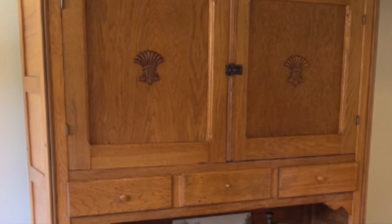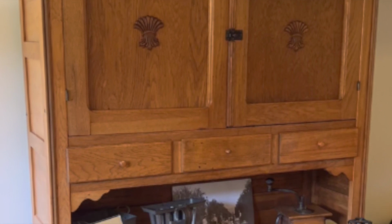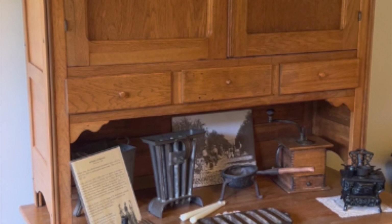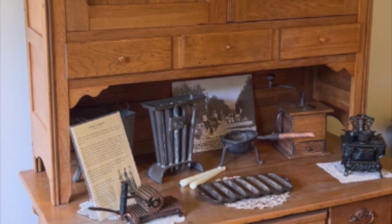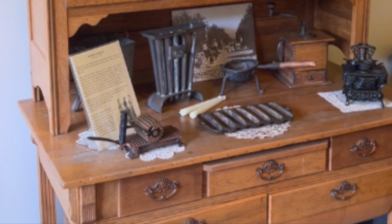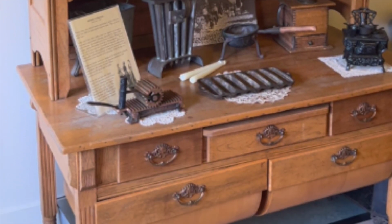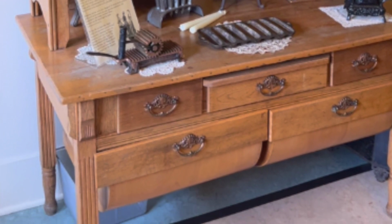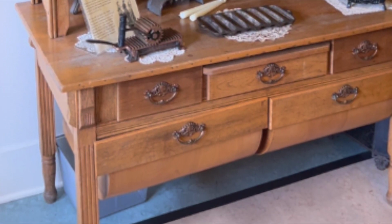It really revolutionized kitchens in America because before that, it was just a table in the kitchen. And now kitchens are getting more consolidated, and it became a pantry as well as a place to prepare food and also to store food.